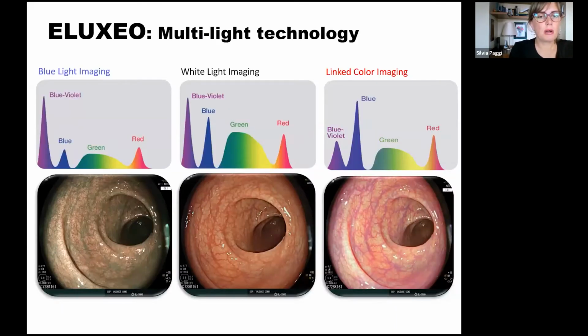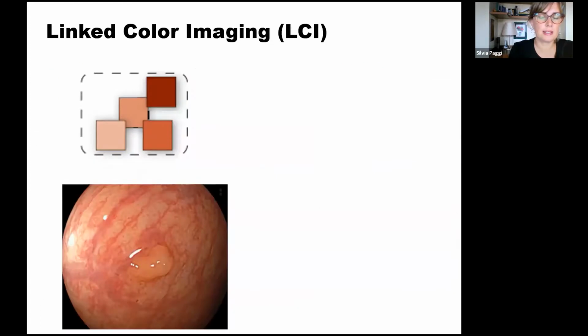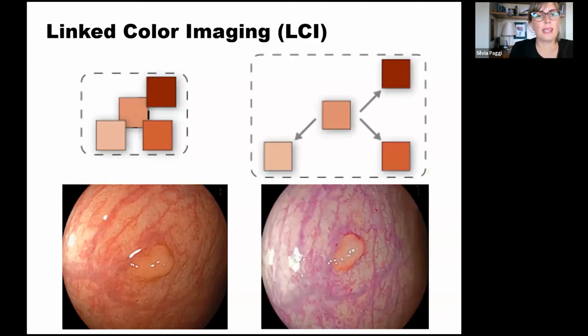My topic is to speak about improvement of adenoma detection from LCI to AI. As we all know, LCI is one of the light modalities which can be achieved by combining the LED bulb lights in the Luxio Fuji series. And LCI is the light mode characterized by the highest brightness. So it allows to achieve a wide field view, which is ideal for adenoma detection. Again, LCI increases color contrast within the red spectrum area, so red zones appear even redder and white zones even whiter, which is a very useful feature to detect a lesion and to discriminate it from surrounding mucosa.